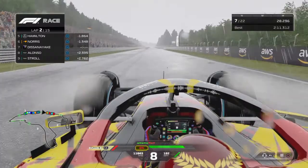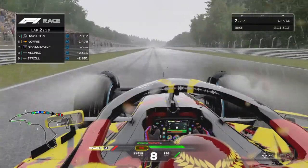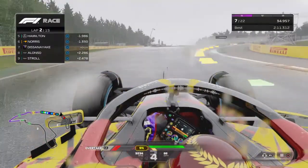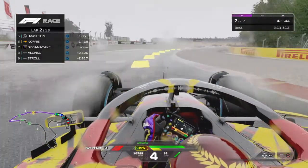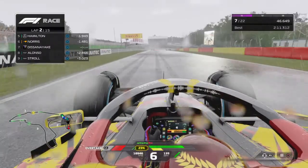Fernando Alonso has stayed out. So even though he's got half a front wing, he stayed out. And race control have said no further investigation between Alex and Lando Norris for causing a collision and forcing a driver off the track. Which means we're going to have racing.